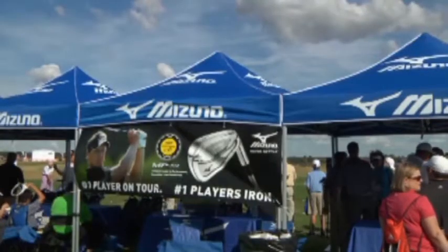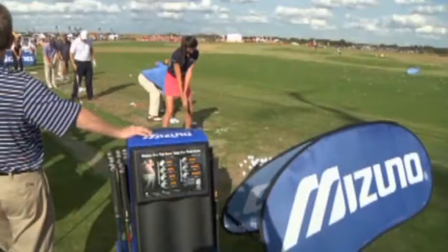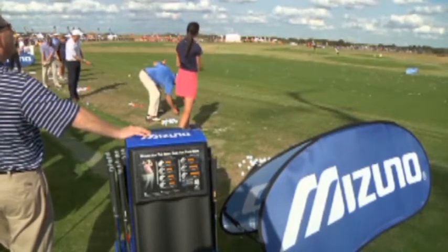For years, Mizuno Golf's been known as the PGA Tour players' favorite irons. The company now has a line of irons for any skill level. We just recently launched 3 new iron models, 2 on the MP side or better player side.